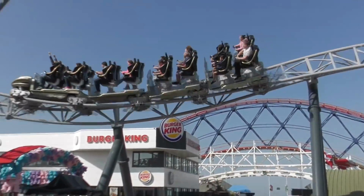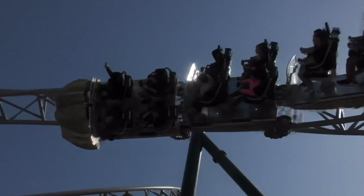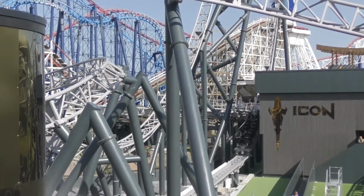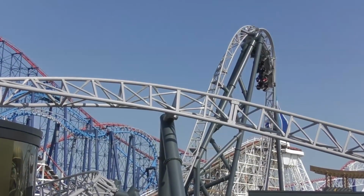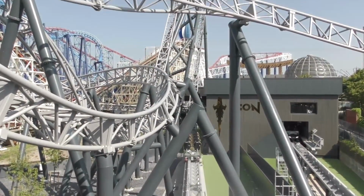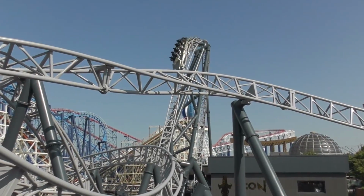With this ride, it's got an awesome inline twist where you get some great hang time, and also a junior Immelman on there as well, which is a great element. It's up to you whether you class that as an inversion. Some people do, some people don't. I would say that I would class that as an inversion, making it that Icon has got 2, but I know some people wouldn't class a junior Immelman because it's not like a full Immelman where you are fully upside down. But give or take, whether it's an inversion or not, it's a great element.